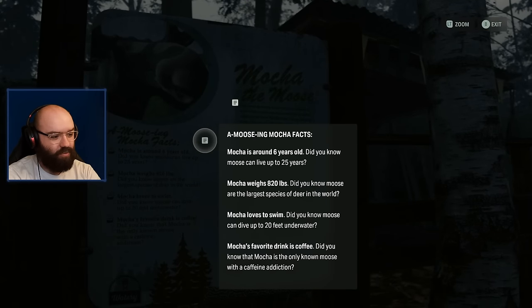Amusing Mocha facts. Mocha is around 6 years old. Did you know moose can live up to 25 years? Mocha weighs 820 pounds. Did you know moose are the largest species of deer in the world? And Mocha loves to swim. Did you know moose can dive up to 20 feet underwater? Mocha's favorite drink is coffee. Did you know that Mocha is the only known moose with a caffeine addiction?